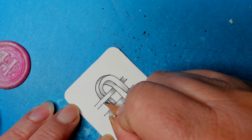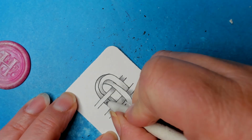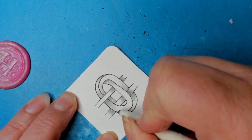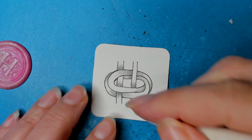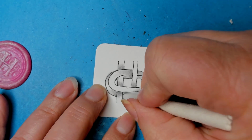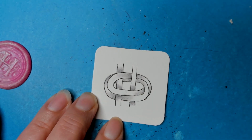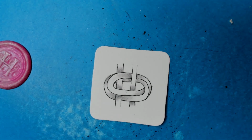I always like to look, where's there an empty line that is perpendicular to everything else? Because that's where things are tucked under. You can come out as far as you want. This is a really fun one to play with. And that's one consistent thing with Deb's tangles, is that they're all fun to play with. All right.